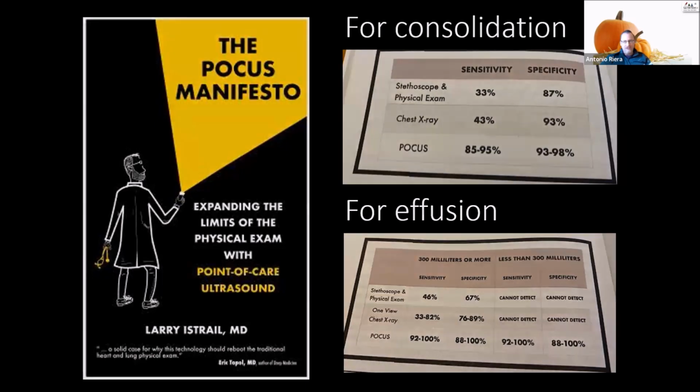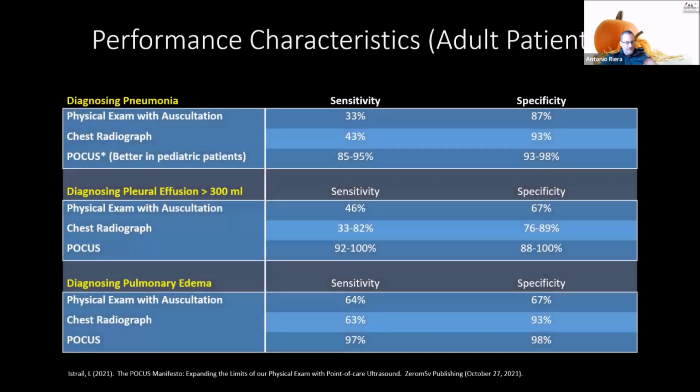And for pneumonia specifically, the physical exam with auscultation has the following test characteristics. This is an adult patient, but can you imagine if we ordered the same test for every respiratory patient with this level of sensitivity and this level of specificity, we would be laughed at. But yet we always talk about the importance of the physical exam and the clinical evaluation when it comes to pneumonia. Chest radiographs, also poor sensitivity.